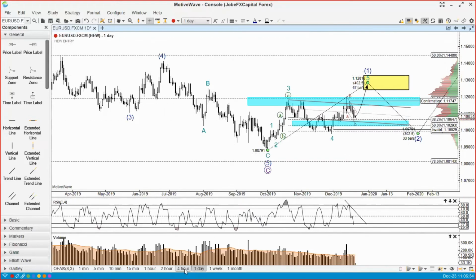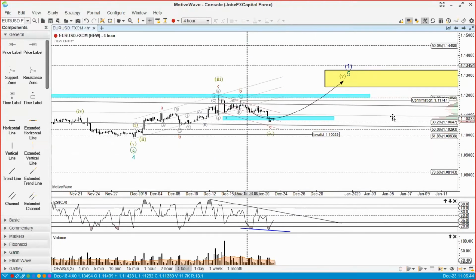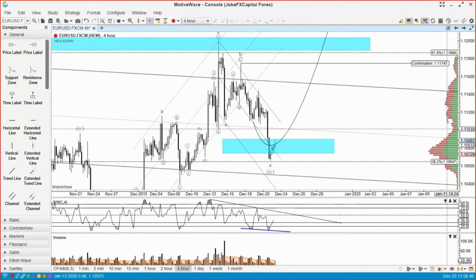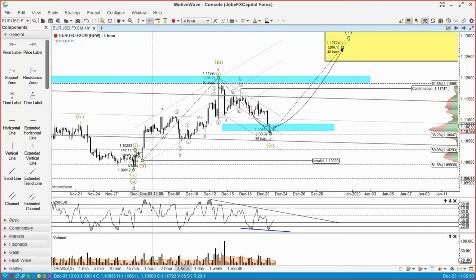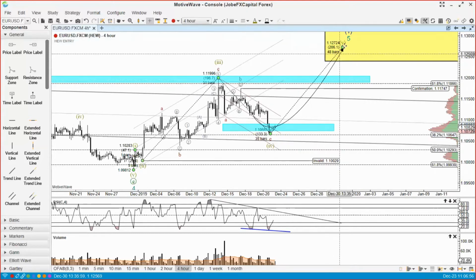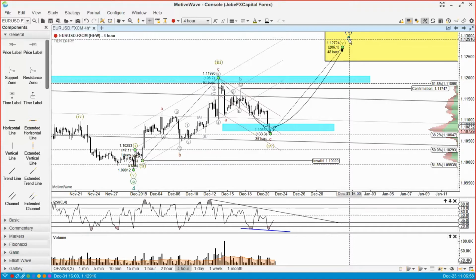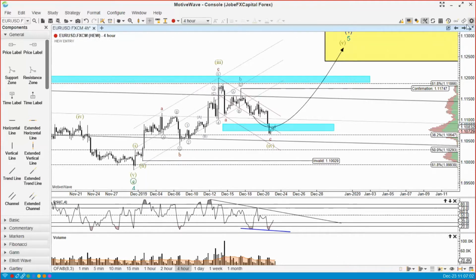So with Euro USD, I'm still expecting the Euro USD to go up before it comes down. So these are my expectations regarding the Euro USD pair. This is how it's supposed to look like. We have a 1, a 2, a 3, a 4. I think wave 4 might be complete. Now we're going for the wave 5 all the way into that area there. So this is my take on the Euro USD.